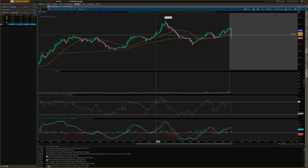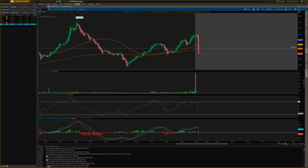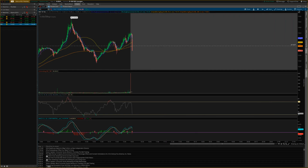So if you would have entered right around here on this second candle, you would have made about, let's see, 42 cents on that contract. So if you would have entered, not a lot, but still you would have definitely made money. And again, above the 50, above the 12, above the 6, and it's just riding it, right? So this would have been more of a quick play, of course.